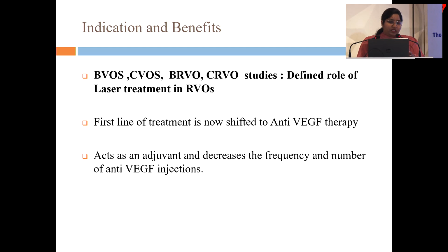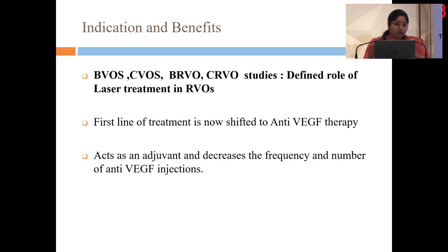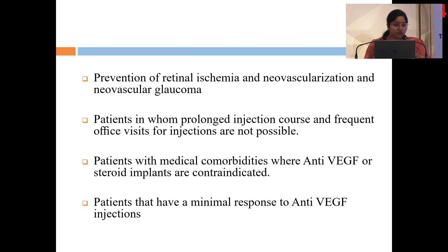Now, as has been discussed earlier, the BVOS, CVOS, BRAVO, and CRUISE studies have already established the role of laser treatment in RVOs. And as my colleague Dr. Aditya has already discussed, the first line of treatment has now shifted to anti-VEGF therapy. So laser therapy now acts as an adjuvant, and it decreases the frequency and number of anti-VEGF injections. It also helps in prevention of retinal ischemia and neovascularization, and eventually neovascular glaucoma in ischemic cases.